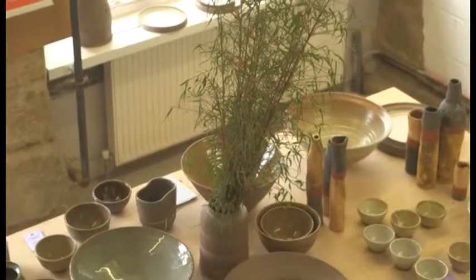So I've got a few big orders appearing in stores in the US, which is quite exciting. And I'm setting up a studio up in Gateshead at the moment, so I'll have my own studio there. And as well as that, I'm appearing in a contemporary ceramics book, which will be published by the end of next year, which is good. A lot of opportunities and things like that have come through my Etsy shop, or just from being seen online, which has been amazing.